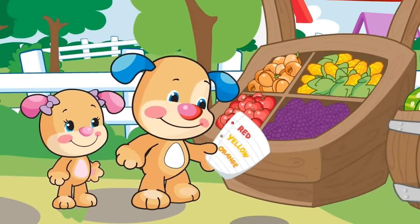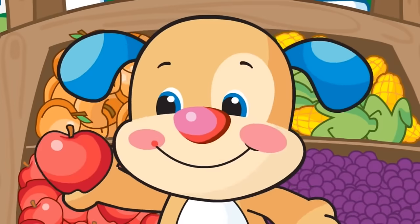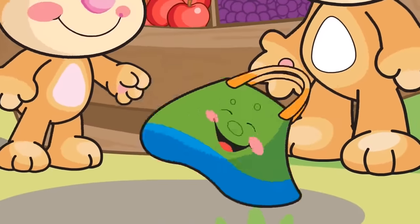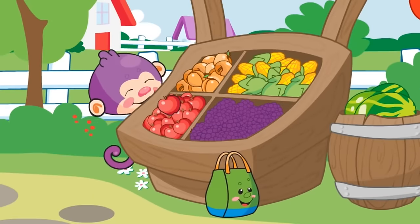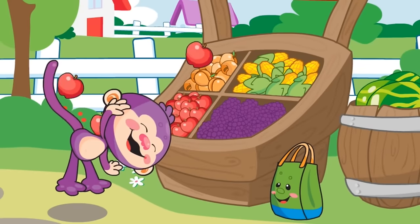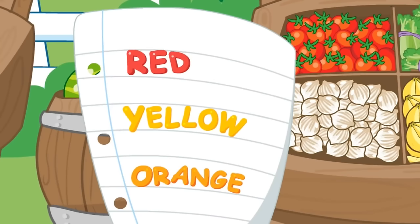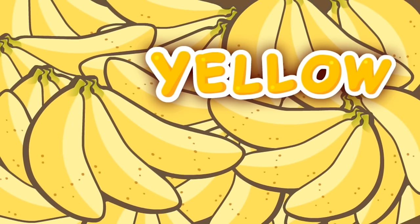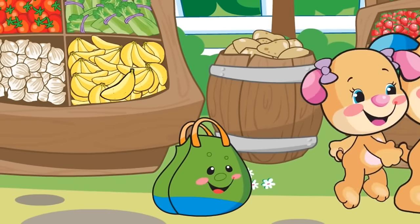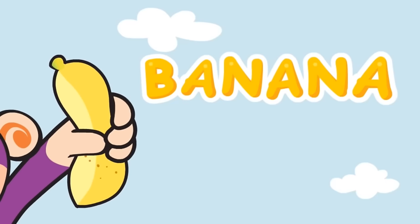What should we look for? How about something red? Look, sis, red apples. Apples are red, apples are yummy. They're juicy and sweet and good for your tummy. Juicy apple. What's after red? Yellow. Let's find something yellow. Bananas are yellow when they're nice and ripe. Bananas feel smooshy, and that's just right. Smushy banana!